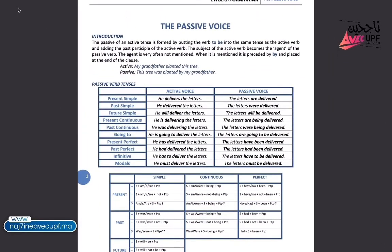The passive voice, an introduction. The passive of an active tense is formed by putting the verb to be into the same tense as the active verb and adding the past participle of the active verb. The subject of the active verb becomes the agent of the passive verb. The agent is very often not mentioned.